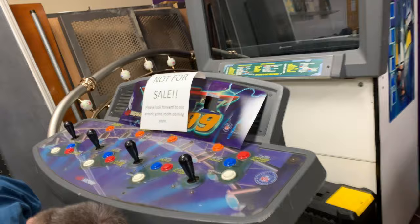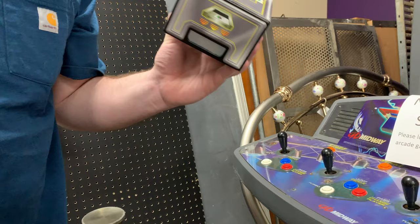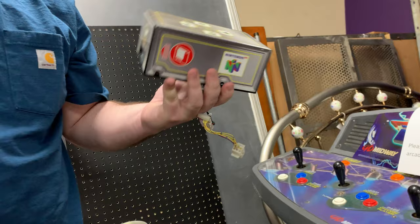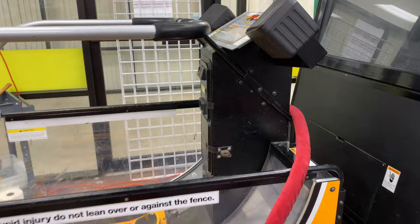All in this style. Yeah. So when we get it up and running, this reads your N64 memory card, so you can play the game at home and then bring your memory card in and play it on the arcade with your team. Yeah, we found it when we got it in. That's cool. It's a really cool piece. Oh, it works? Yeah, this one works.